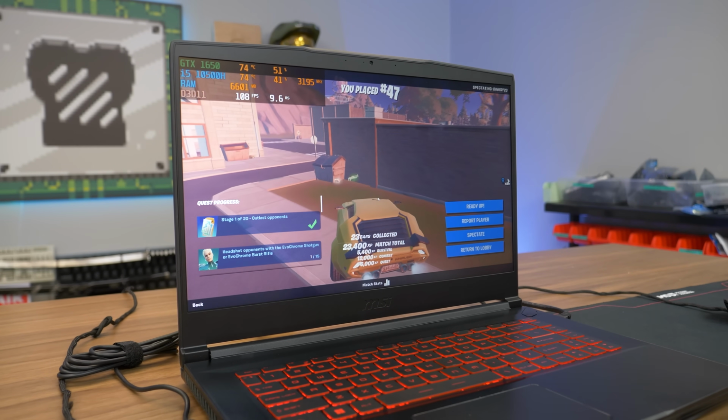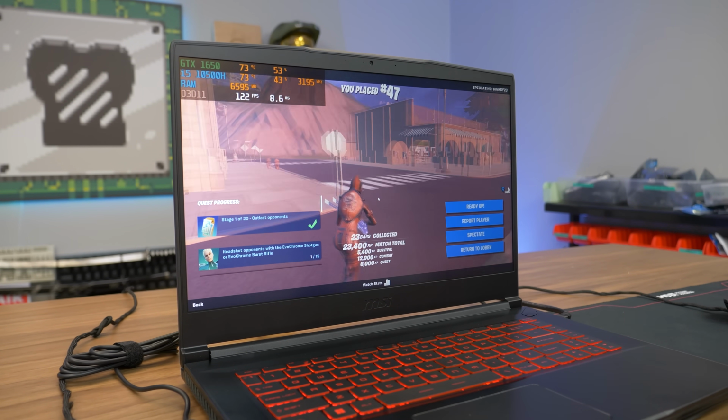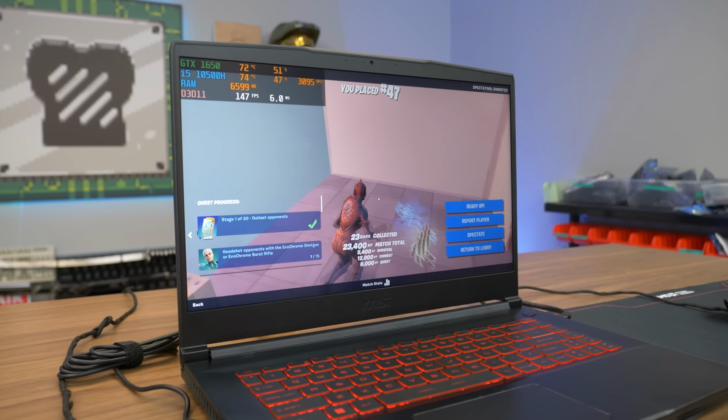So what we're going to go ahead and do is run a series of built-in benchmarks that are really going to stress this thing to its limits. And then, yeah, we'll see what we think of this laptop after we do that and see if this guy survives this fight. Okay, this ain't that interesting. Next.